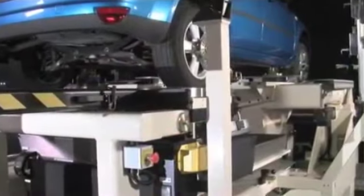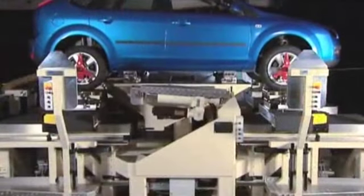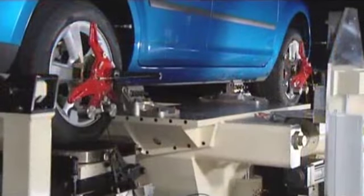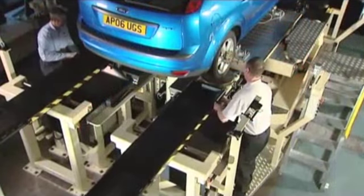Anthony Best Dynamics have supplied SPMMs to vehicle manufacturers, Tier 1 suppliers and test houses in countries around the world. The suspension parameter measurement machine provides an essential tool for the motor industry worldwide.